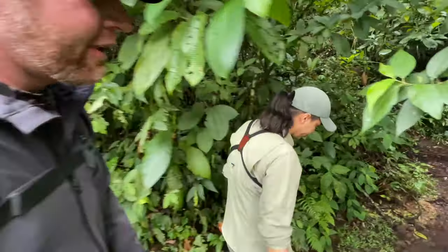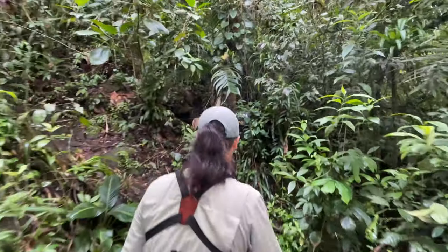We're entering basically into like a fern gully. It's like another world in here.